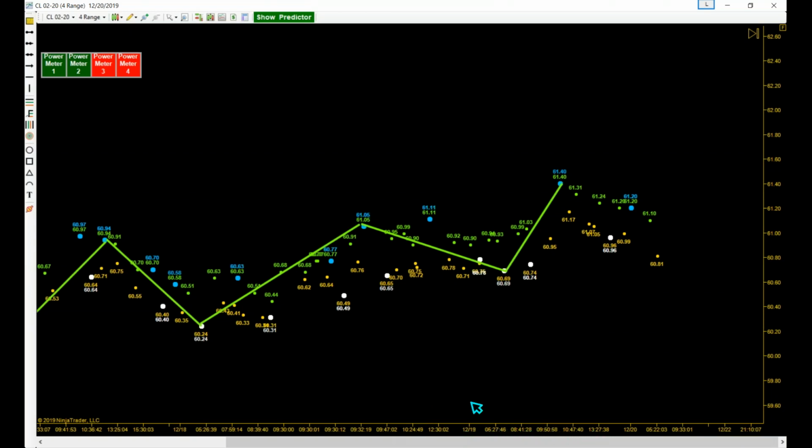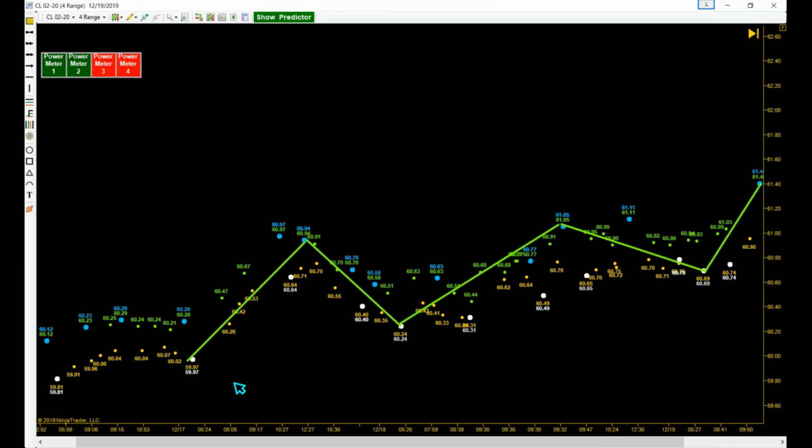Is there actually a Lightning 4 script? Let's see if it'll draw. Backspace and draw. We'll go ahead and draw it from right here. See if it will. No, I guess it'll draw from here. All right, that's Lightning 4 right there.